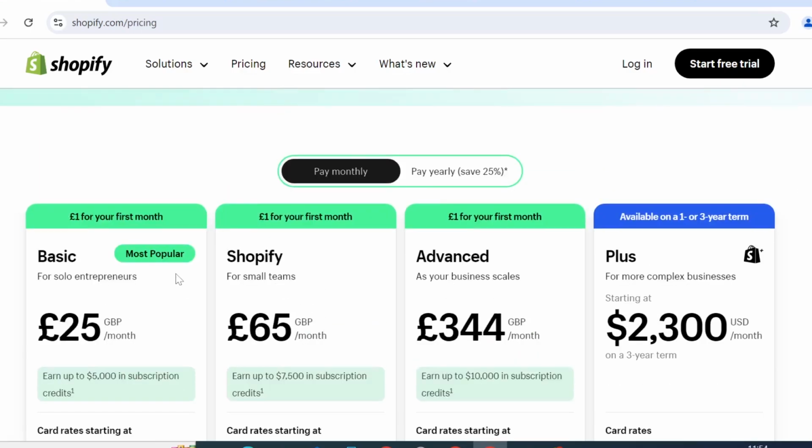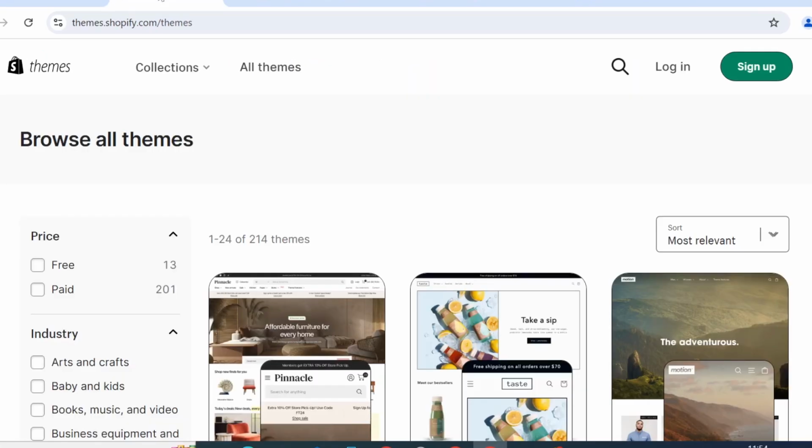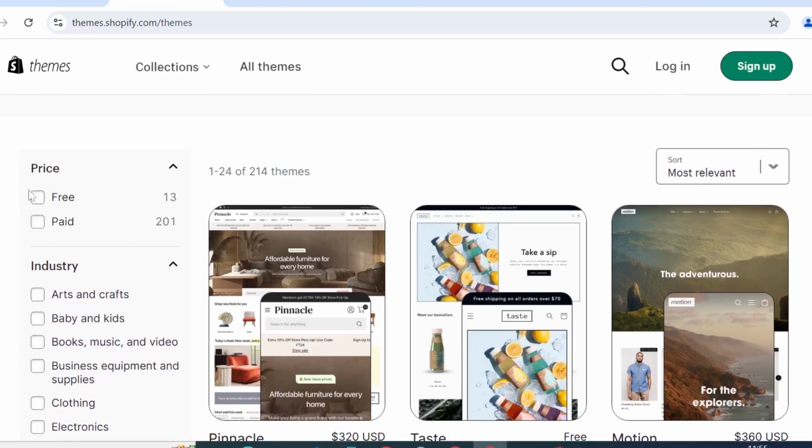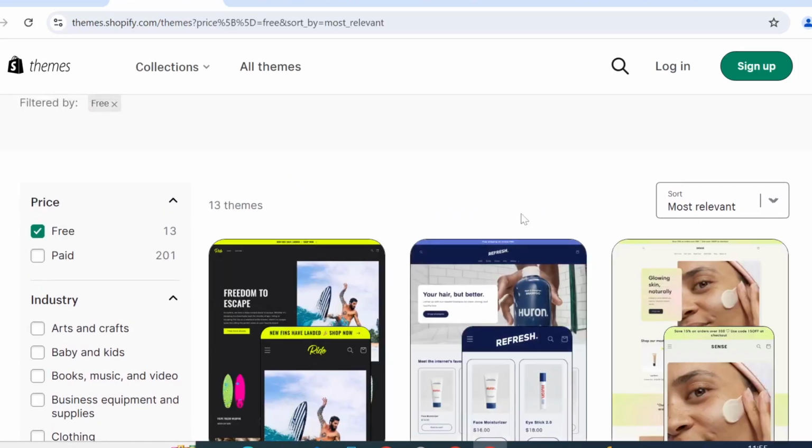Now, if you wonder how it works and what you do, the first thing is that Shopify provides you with themes. To make your life easier and to be able to build your site quickly, you can select some of the themes that are already done for you. Some of them are free. You can see it in the price selection right here. You can select the free ones, so let's explore only the free ones.